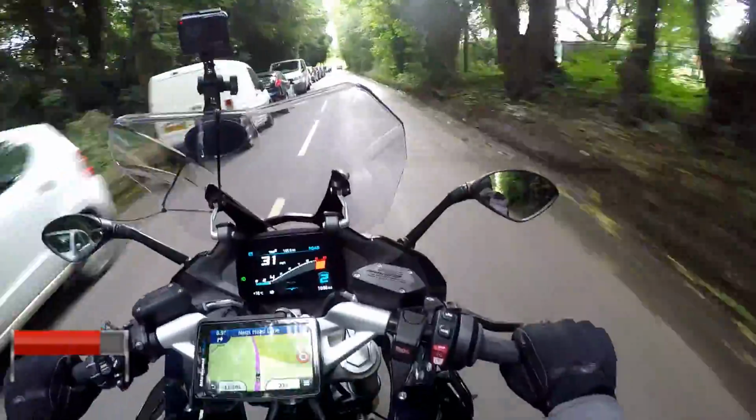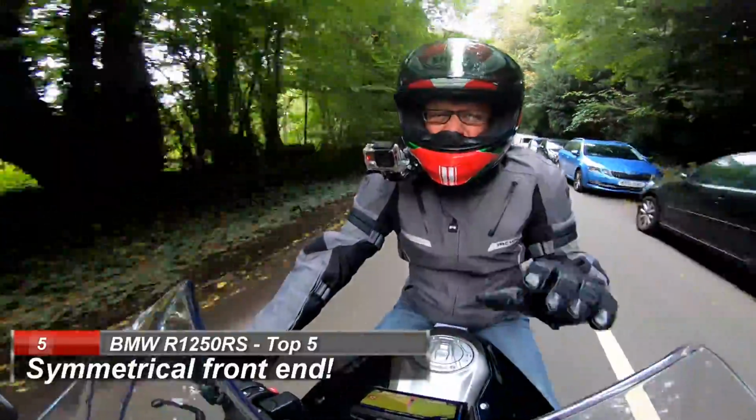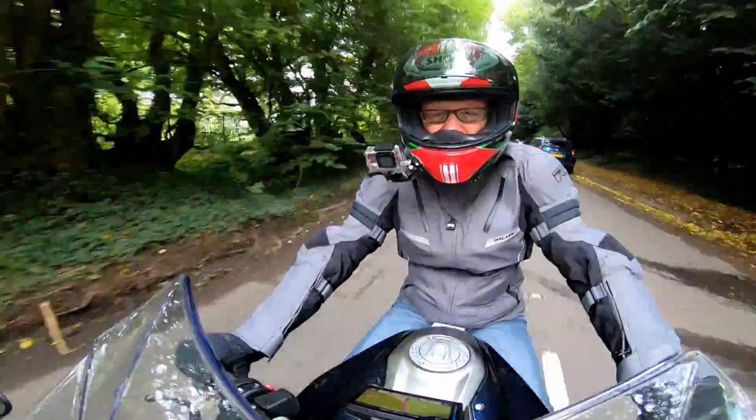So number 5 on my list of the top 5 things I love about the BMW R1250RS is its symmetrical front end. It's good looks. I think now this looks like a proper touring bike, so thumbs up for that.